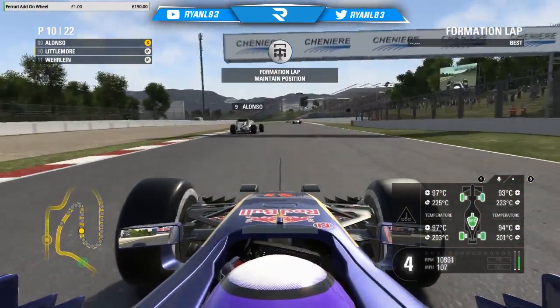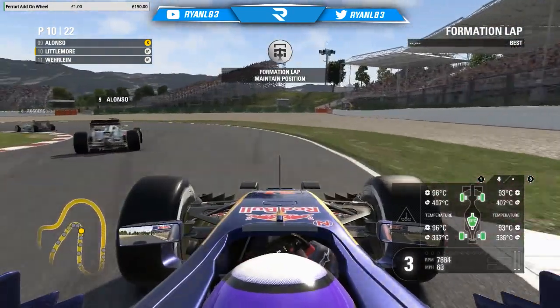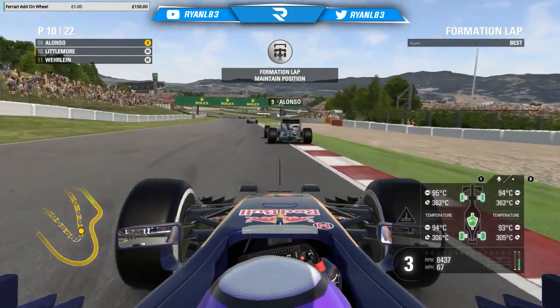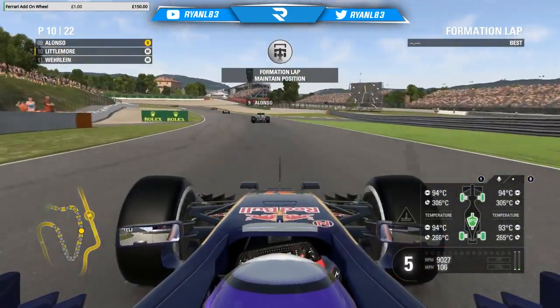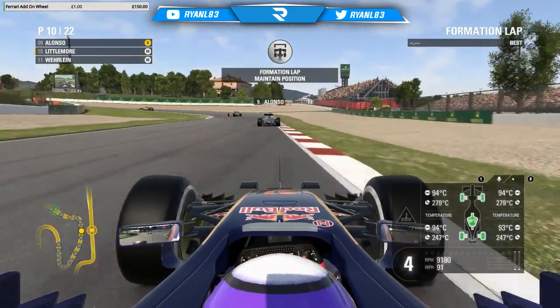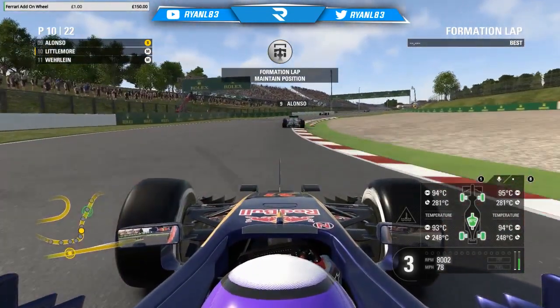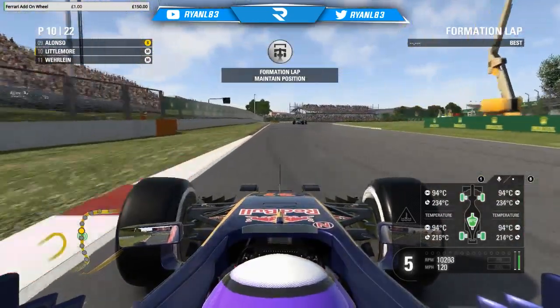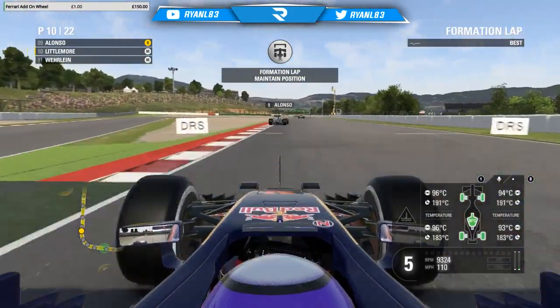But we're on the medium. Pascal Wehrlein behind us in the Manor is also on the mediums. Alonso in front on the softs, so that's a very interesting call from McLaren there. But it'll be interesting to see what tyres the pack in front of us are on. So we'll have to wait and see how this works. Anyway, our aim is to get into the points again, stay in the points. Top 5 would be nice if we can pull off this strategy.